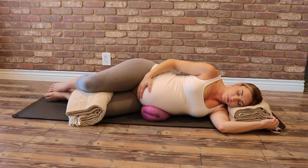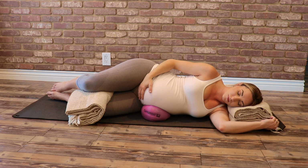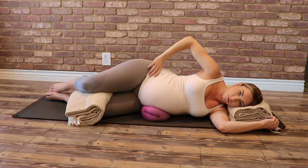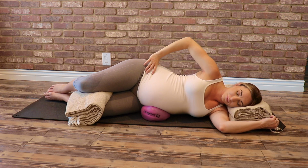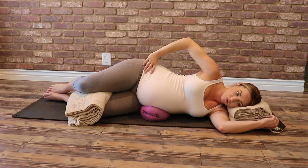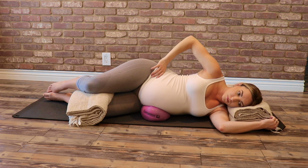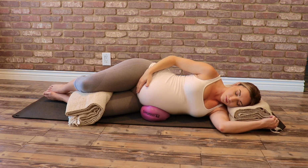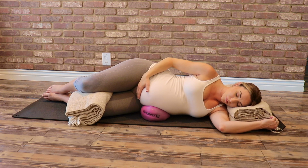And then I'm going to start practicing my hug the baby breath again. Again, this is really soothing to baby, and then it's also just a really great pattern for you to start integrating to maintain that pelvic floor health. And honestly, at this stage, it's just nice to close your eyes and connect with baby.